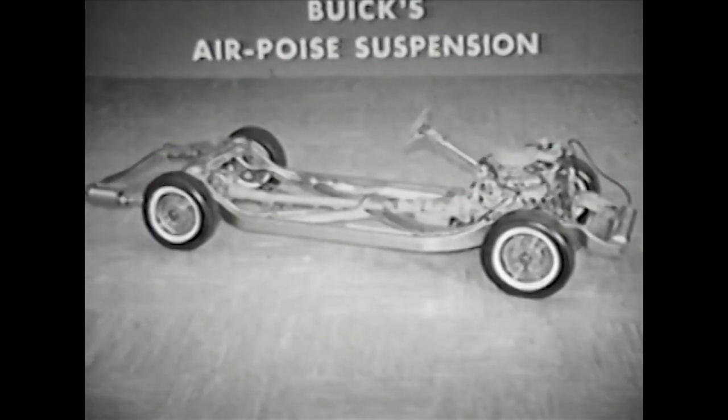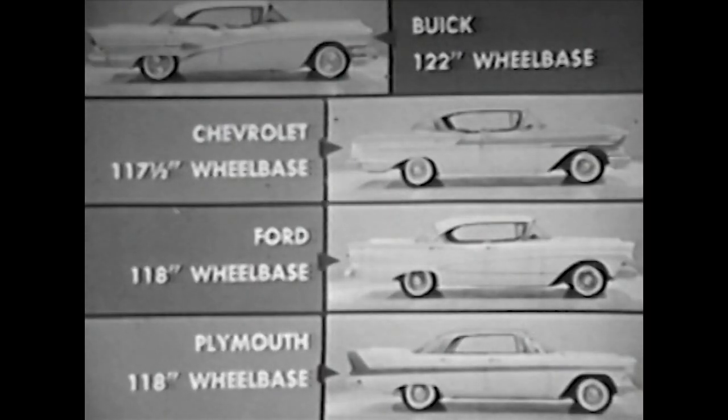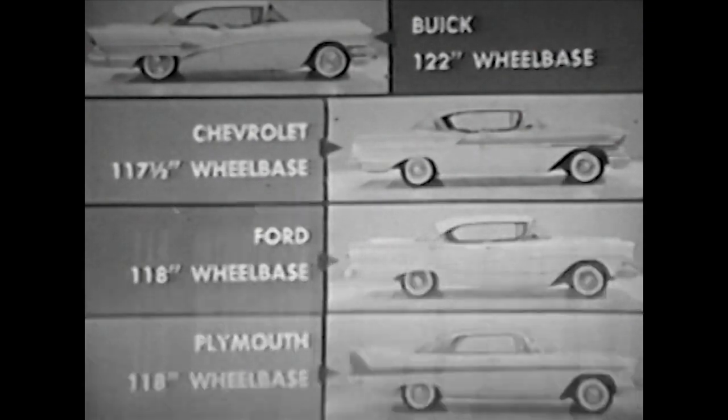And for 1958, Buick has introduced Air Ride, true air suspension with passengers and car riding on four columns of air for variable rate springing comfort that adds a new dimension to Buick's Miracle Ride. And of course, the Special's big car size adds a lot to riding comfort. The Special has a long wheelbase, as much as 4 inches longer than the Little 3, and that means comfort.